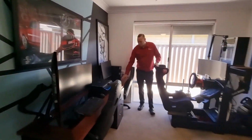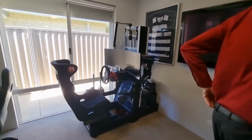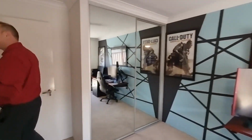Plus, they've got their home office, a beautiful desk that will stay. This will all go, obviously. You've got a full-length robe. It is a bedroom, with the roller shutter, and you also have your blinds, and a ceiling fan in here as well.